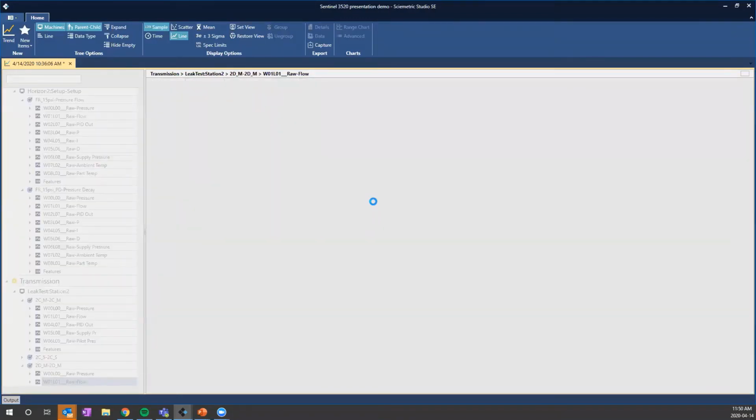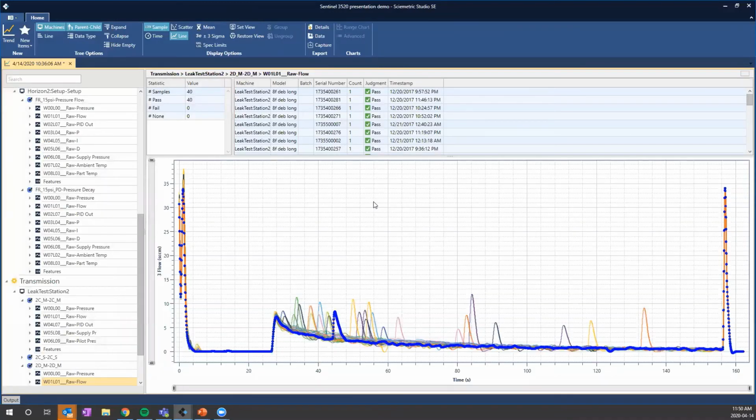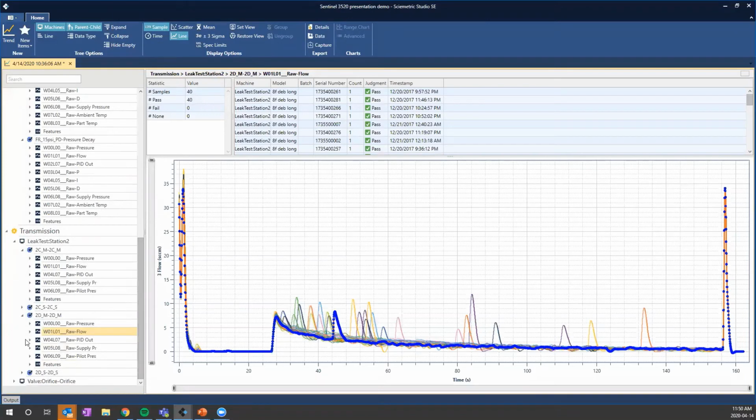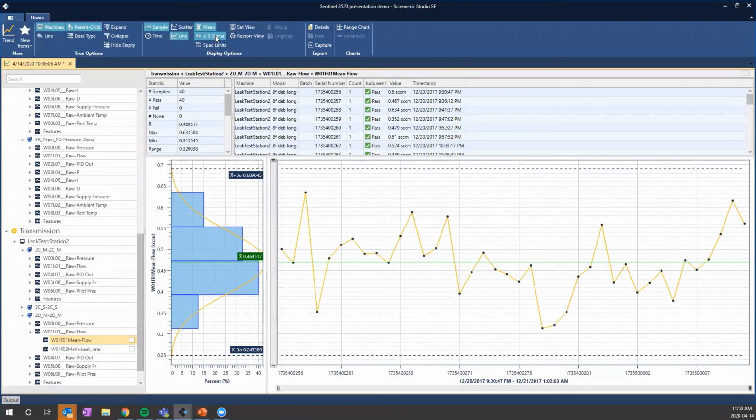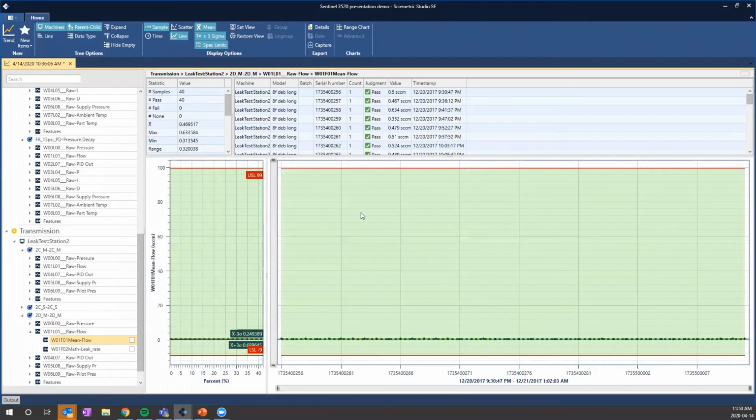Hey, Rob. Yep. As you're doing this, there was a question that I think will relate to this. Can you plot upper and lower limits on the display, and does it have capability to calculate the plot control limits? So if I was looking at, say, my mean flow values, here's my raw values. I can show there's my mean, my plus minus 3 sigma. There's my spec limits. On these ones, they obviously weren't set to detect it. They're just wide open. But that would be whatever my control limits were.